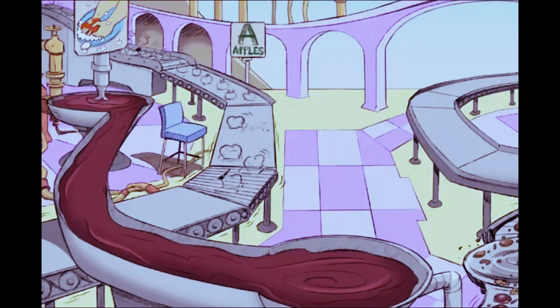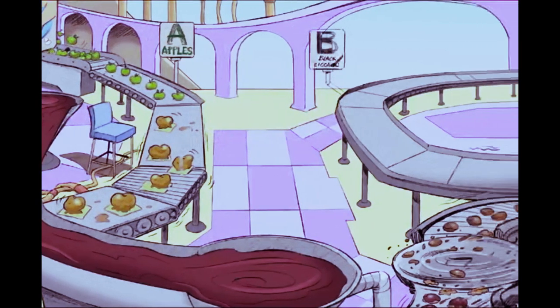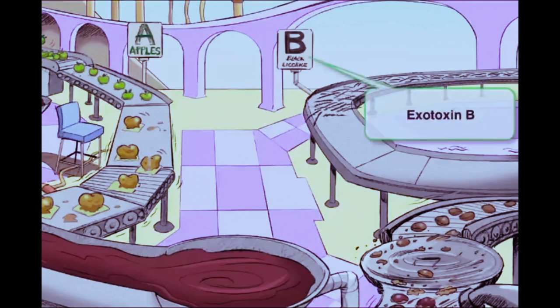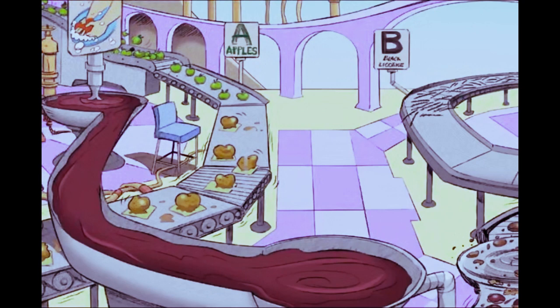Workstation A is the Apple workstation. A is for Apple, and A is also for exotoxin A. We'll have Workstation B for the assembly of black licorice, B for black licorice, and exotoxin B. Let's start with exotoxin A, represented by the Apple station. So exotoxin A binds to the brush border of the intestines and causes inflammation, cell death, and watery diarrhea.